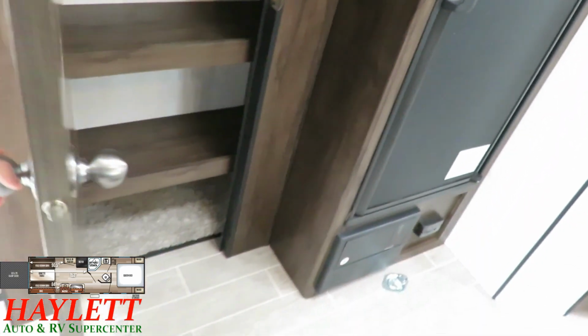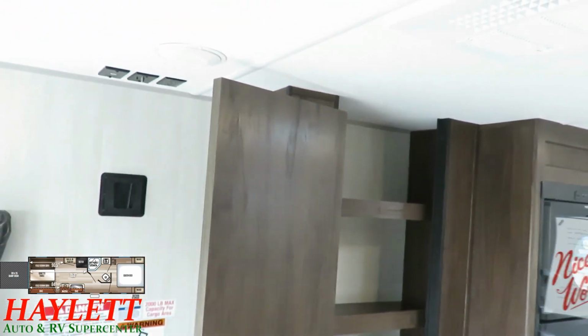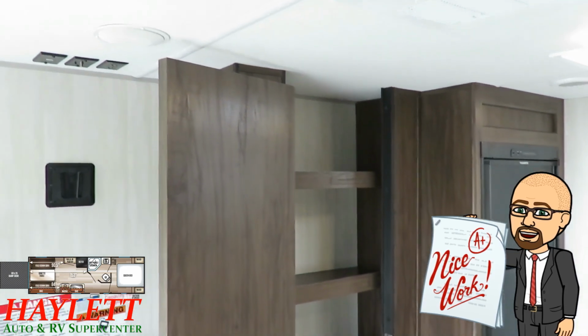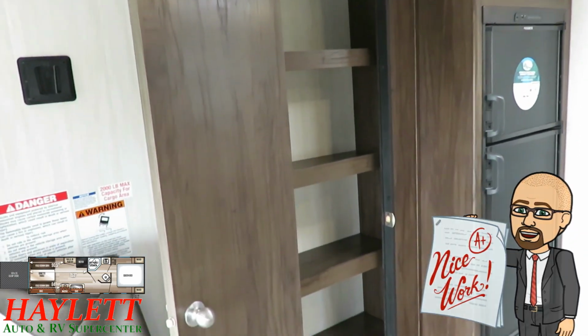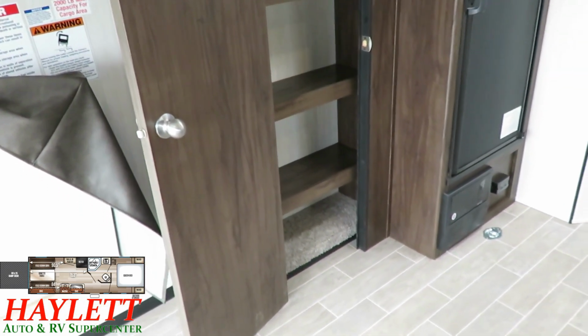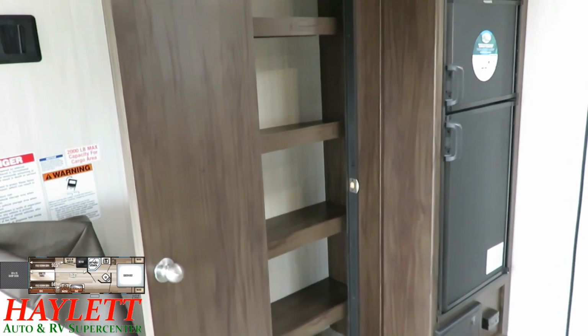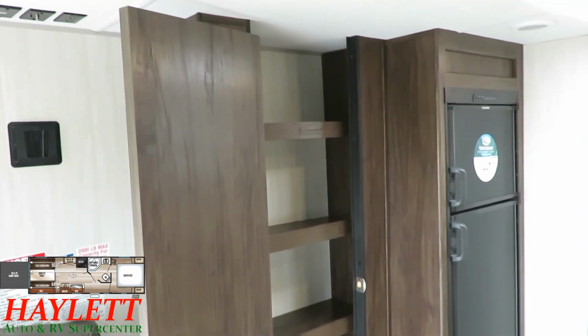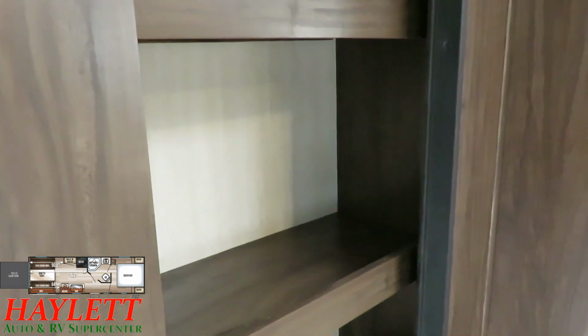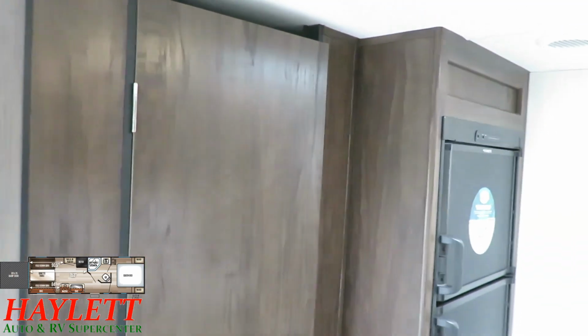Now, I mentioned that this one had some great pantry space. Check this out. Show me a 22-foot toy hauler that has pantry space like that, and I'll show you just another copy of the 22RR Grey Wolf. This is an absolutely stellar feature right here. Something I think is one of the best living-oriented facets of this floor plan, because what I like is it's not just large, but it's wide and easy access. Now, it's deep enough if you want to throw a box of cereal in there. You absolutely could, but you can get into that no sweat. You're not ever going armpit deep to get to your stuff.